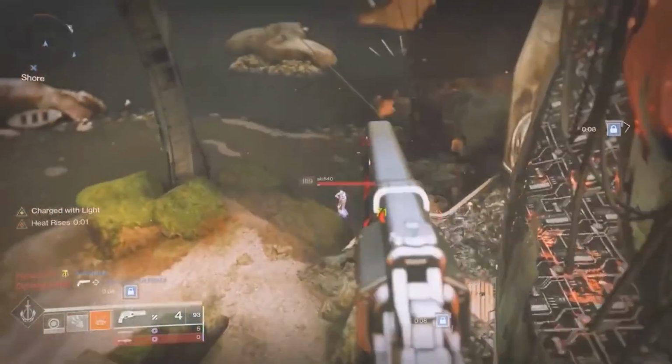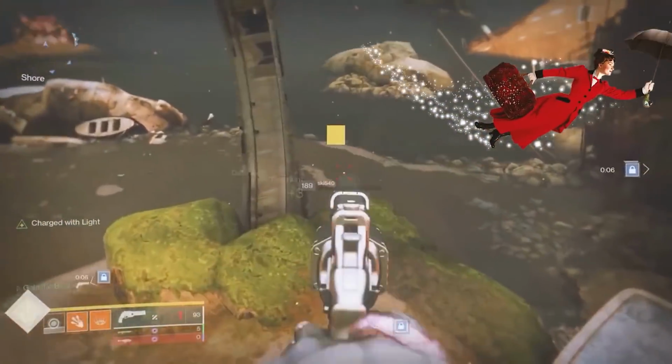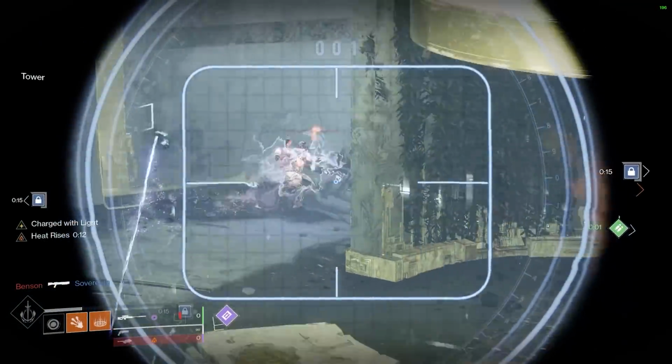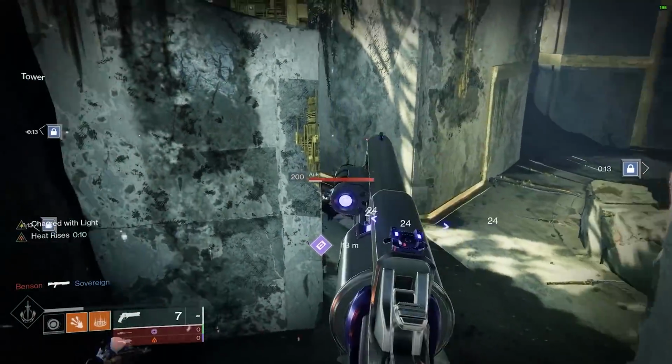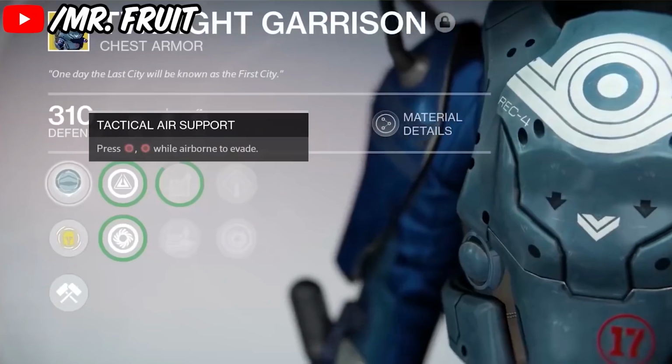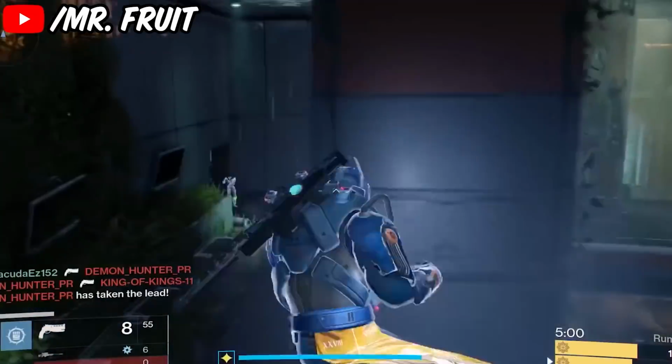Or you can also consume your grenade and roleplay as Mary Poppins up in the sky. With this one ability, you break all the rules to keep everyone else on the ground in those predictable areas while you soar around wherever you want. And then you have the Icarus dash, a movement ability that was so powerful that it used to be a Titan exotic back in D1.